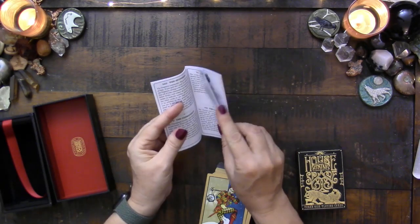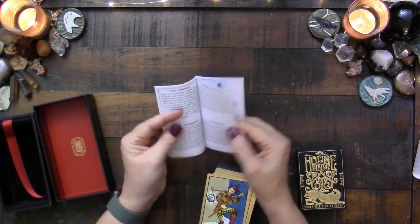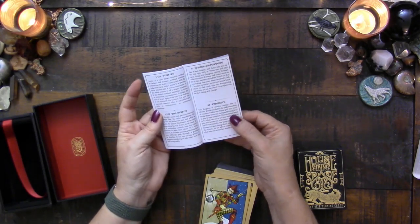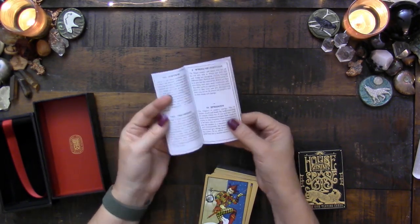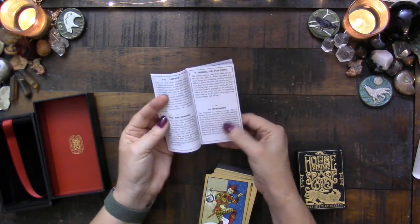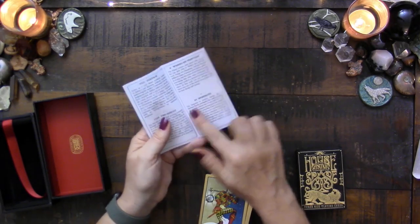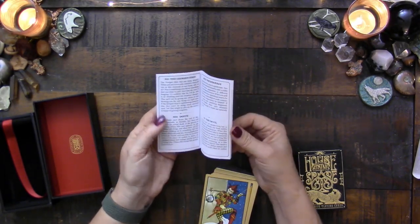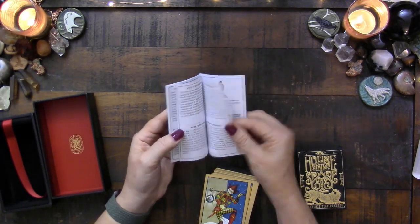So to me, it's kind of basic cards. Looks like we have a whoops here, the Strength card has the Empress. I believe you can get the text for this so that you can cut out and paste it. It happens to the best of us. And so we have that.